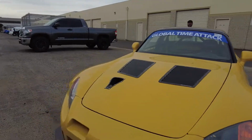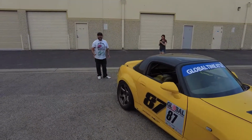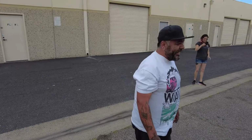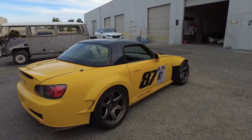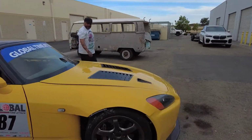What does this thing do, 67 miles an hour? Even at 60 miles an hour down the track, you won't be able to see the difference. Man, we might be taking this to the track as soon as Friday. Let's do it, man. We'll see.